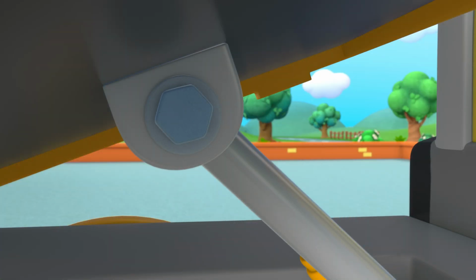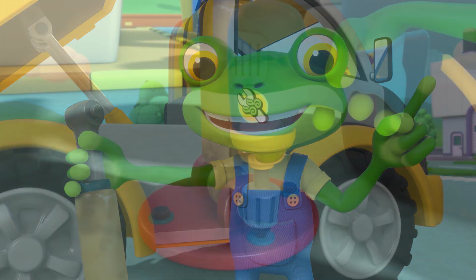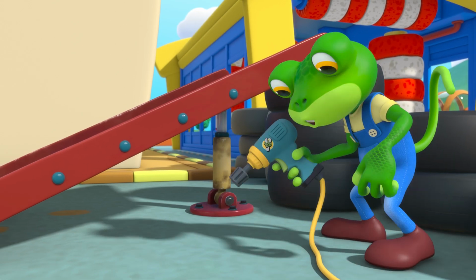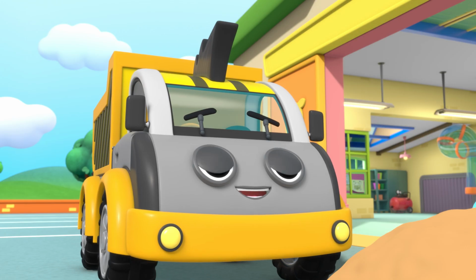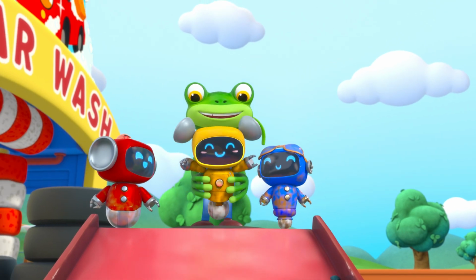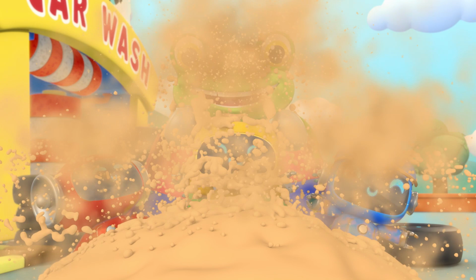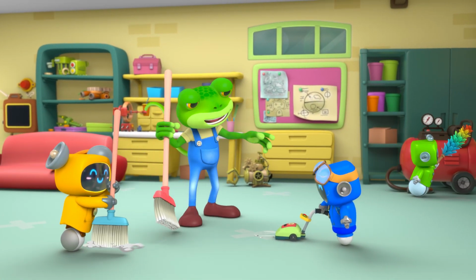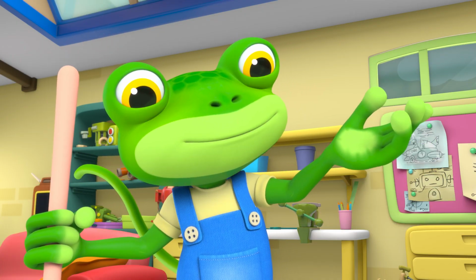That's your new piston fitted, Dylan. But I've got an idea for this old piston. Okay, mechanicals, all done. Check out your brand new slide, built using Dylan's old piston. Wow! Great job, mechanicals! A clean garage is a happy garage.